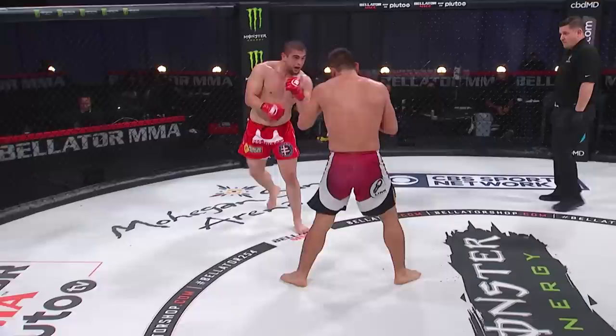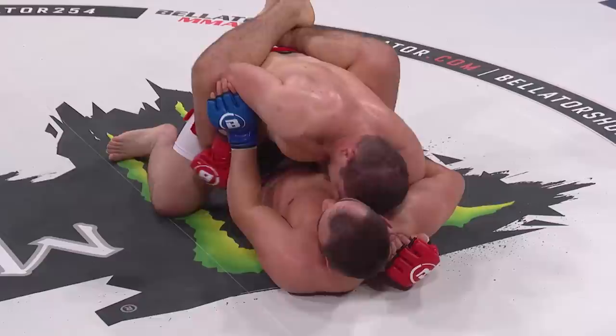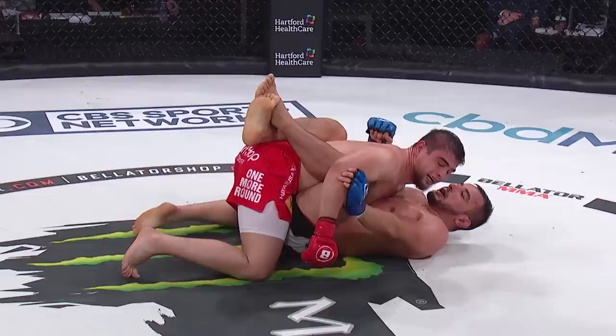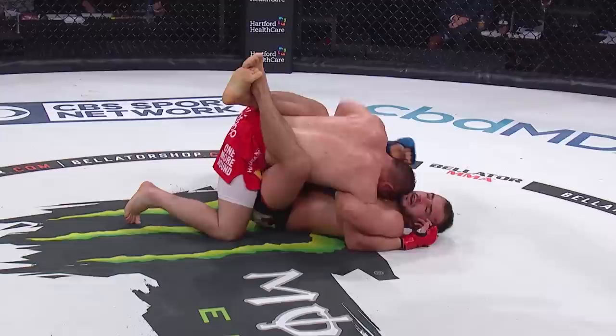We can't lose this round. Stand up. You work. Let's go. The guy making the smart decision in taking this fight to the ground, by the way. Yeah, but it was good when it was going. Having a little chat. Not sure what language they're having it in, but they're talking. That's right. Corner of Nikaev.